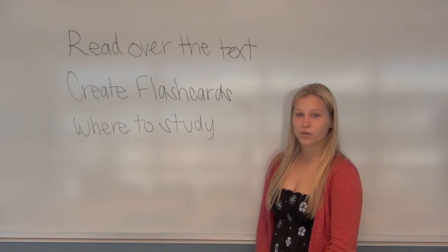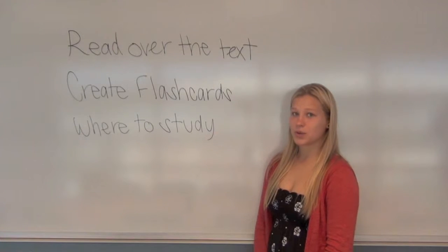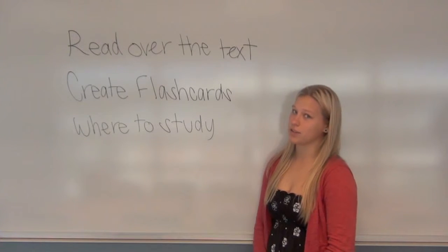Read through the sections carefully. Don't worry about underlining anything or highlighting anything at this point. After you're done reading it, make sure to reread it again, and this time you can underline or highlight main ideas and key terms. Now that you've really learned how to absorb the information from a textbook, here's a few ways to study before a test using flashcards.